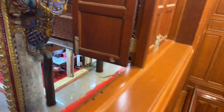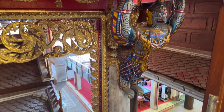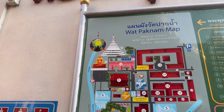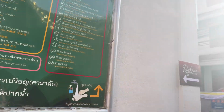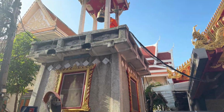All right, so we'll go look around a little bit more, check that out. And just give you an idea of the size of this place. So we're going to go up to that great pagoda now, and you see that little crystal roof. And there's tons and tons of stuff. Coffee shops in here. There's a police station right here. They got everything. Oh, we got the monk going to ring the bell.